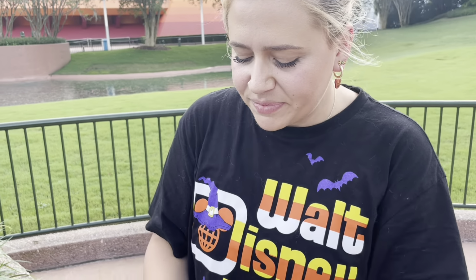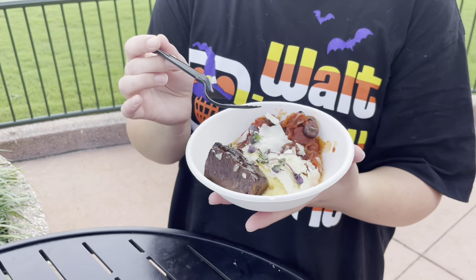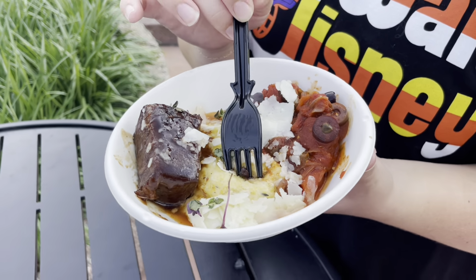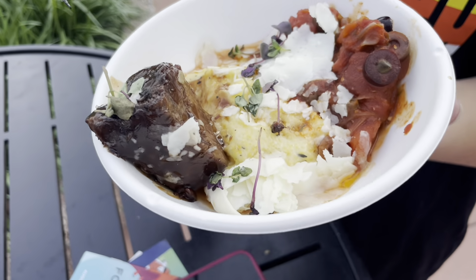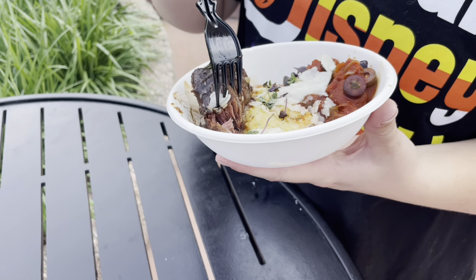and get the red wine braised short rib. Now, I was telling Dominic, this portion size compared to the last one that we had on opening day, it's like half of the size. They still give you the same amount of the goat cheese polenta, but the short rib itself is like half, maybe even a quarter. It still looks very tender.